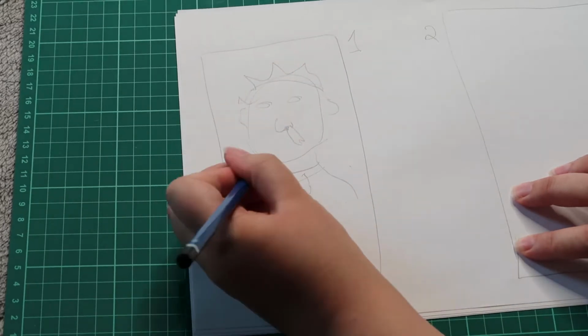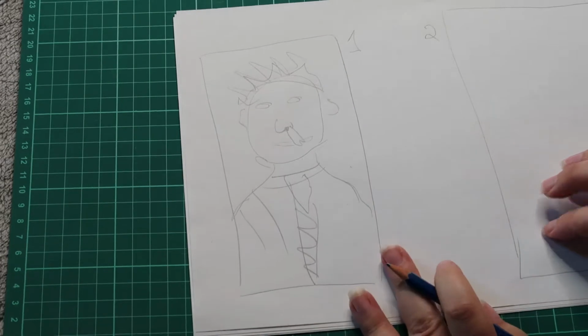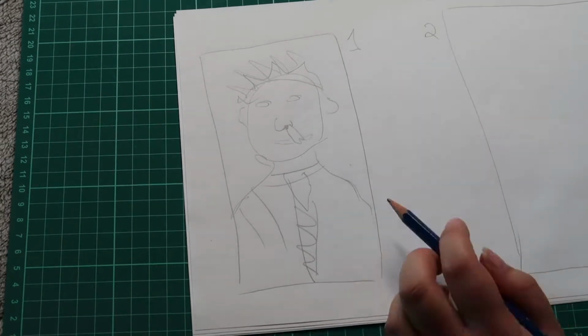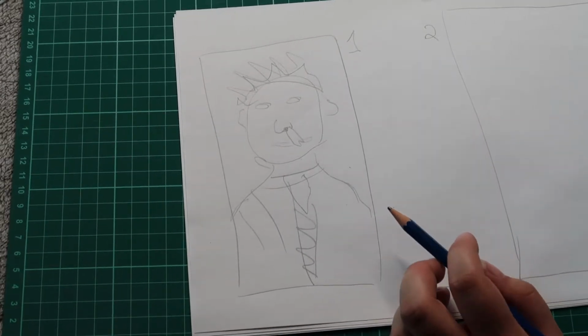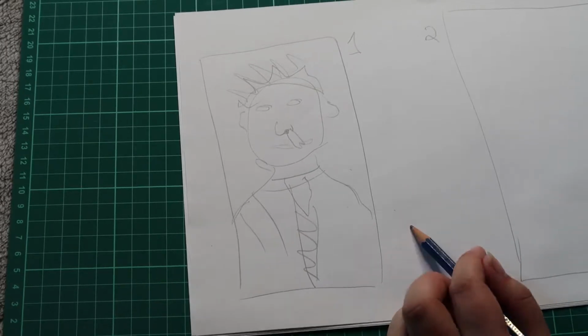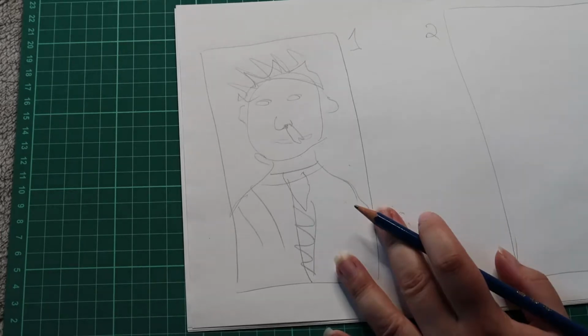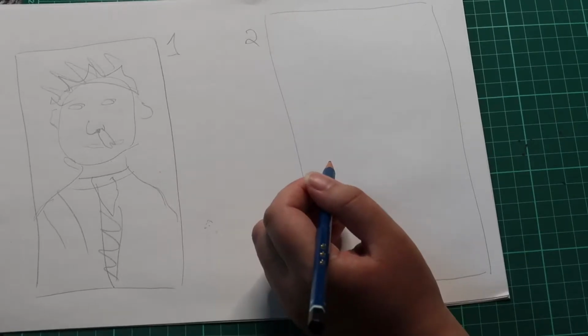Oh my god, it's terrible! This is terrible! So there's number 1. What do you think that is? I feel like you might know if you've read the book, it might ring some sort of bells. We shall see. Right, on to number 2.